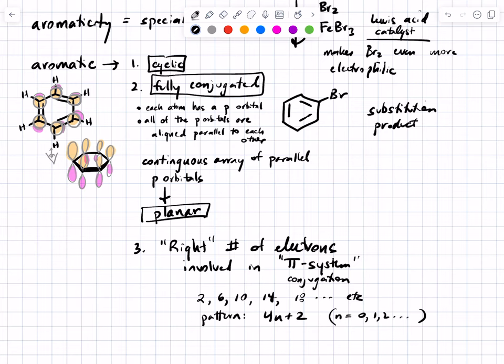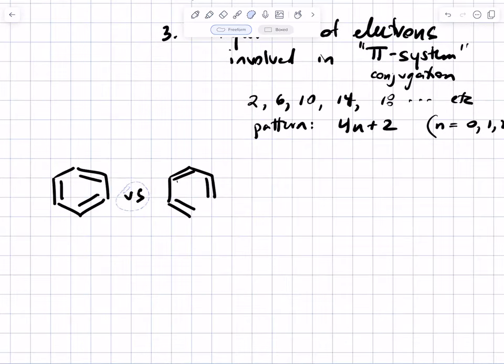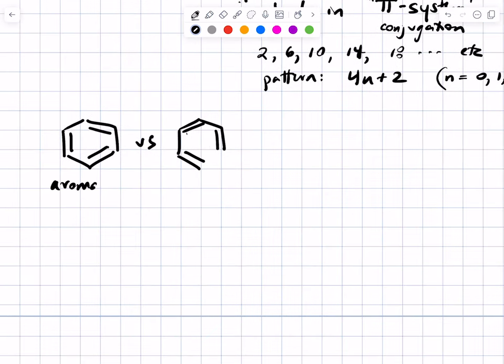So we're going to do that with increasingly difficult sets of molecules. And actually this lends itself really well to multiple choice questions. Is it aromatic or is it not? So, preview: benzene versus 1,3,5-hexatriene. Which is aromatic and which is not? Benzene is aromatic. Why is 1,3,5-hexatriene not aromatic? Not cyclic. Okay, that's easy. That's the easiest one you'll ever see.